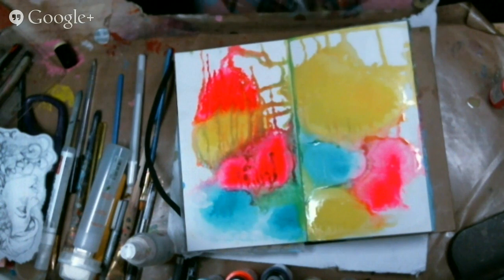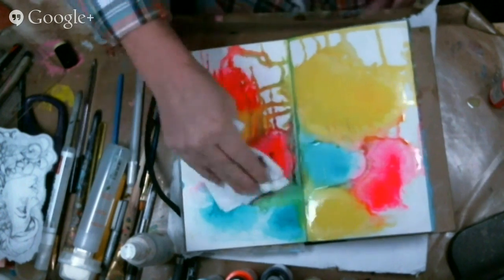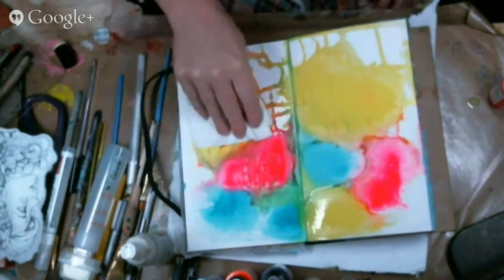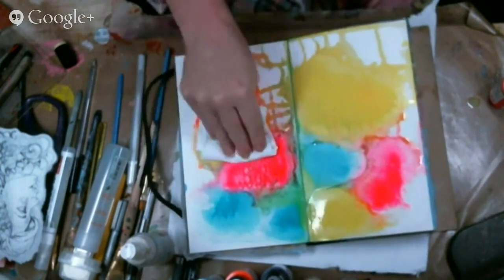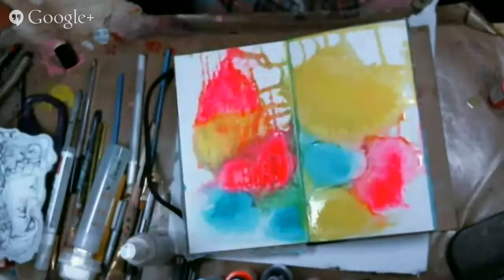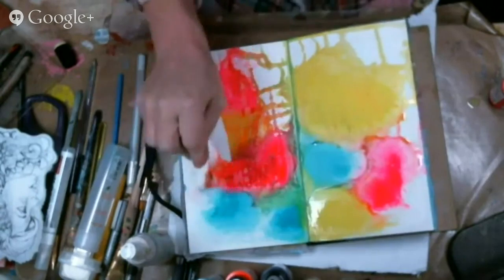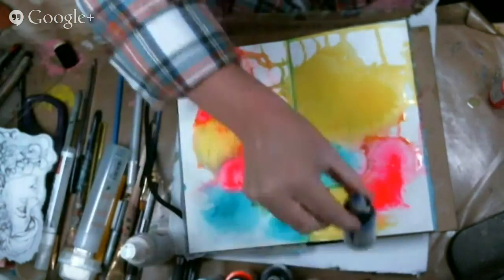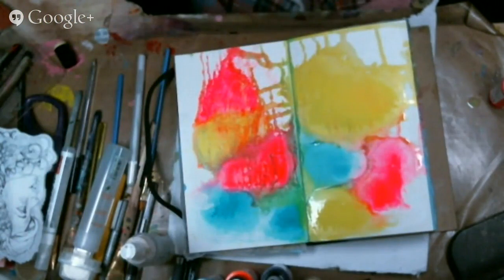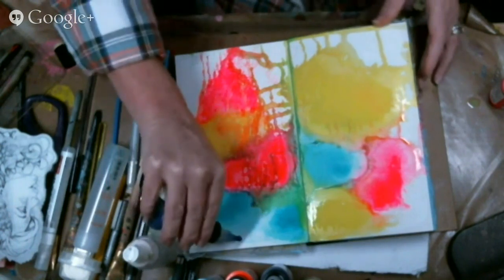I did get a little bit of brown going on right there where the green and the pink mix together, but that's okay. I'm just going to pat it out just a little bit and add more color on top. So that's basically dry, but not completely. Oh, I should try that orange.